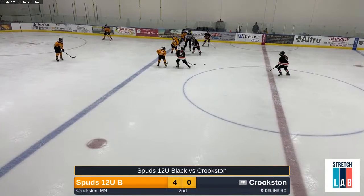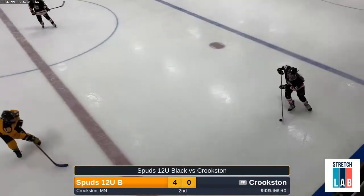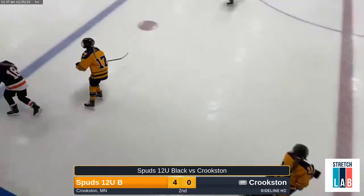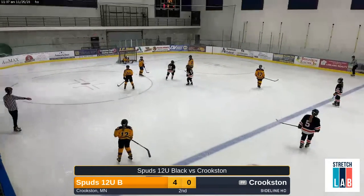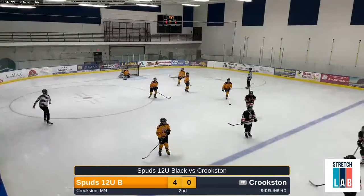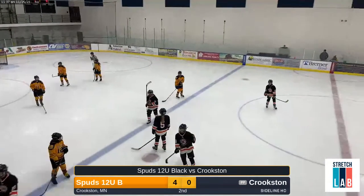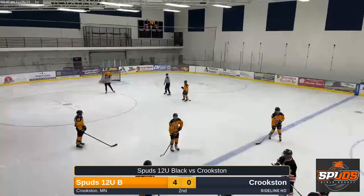Addie can get the face off. She gets it back to where there was nobody, but Addie chases it down. Kicks it off the boards up to Lucy. Lucy gets it back to Abby, but it just crossed the blue line for an offsides. So everybody's back to full strength. 7:57 left in the first.